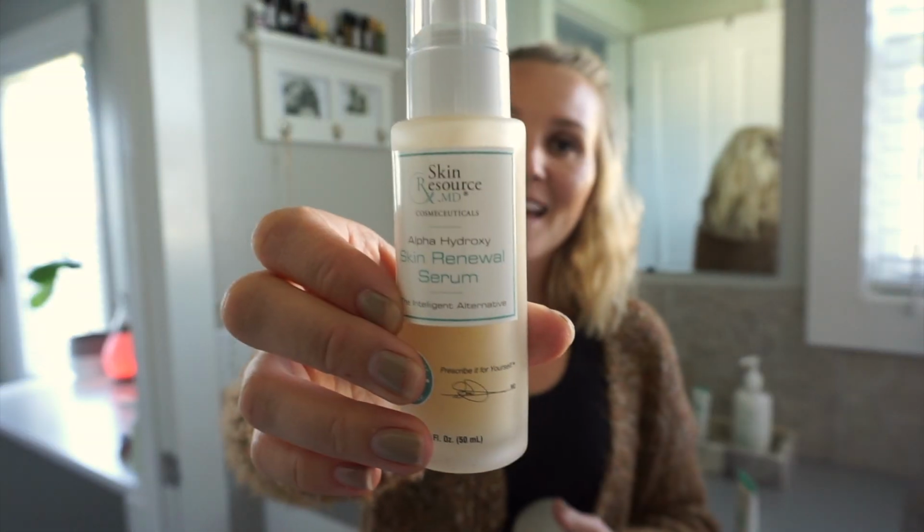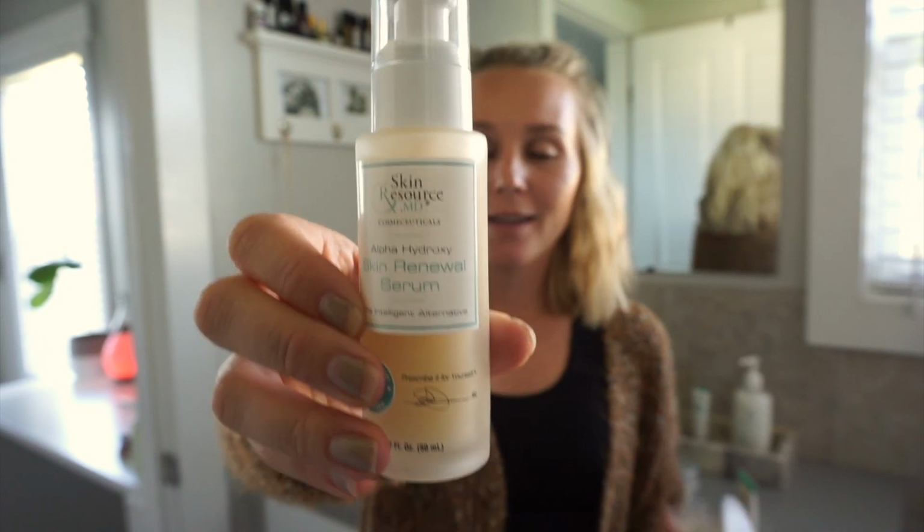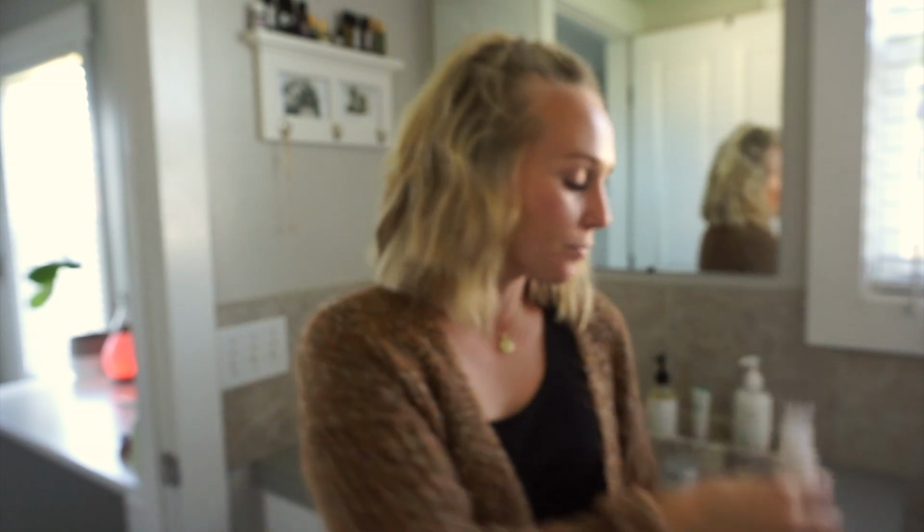This is the next thing that comes in the kit. This is the serum I was just talking about. It just helps brighten and lighten and just rejuvenate your skin, so perfect for fall.